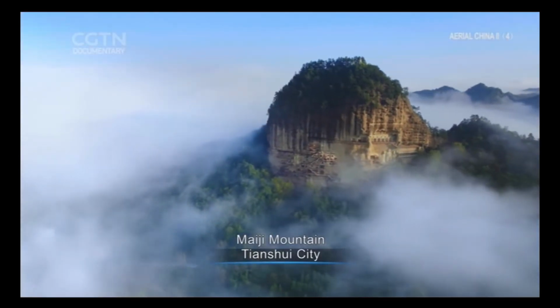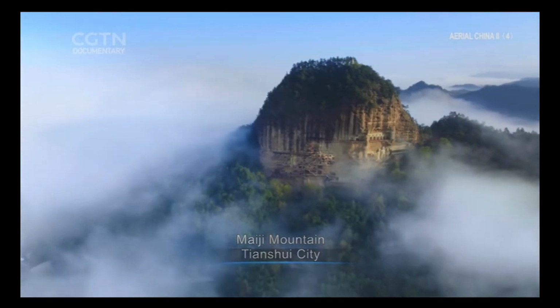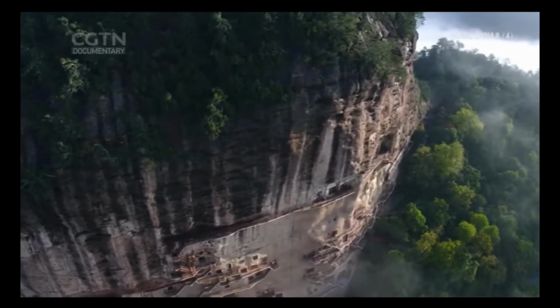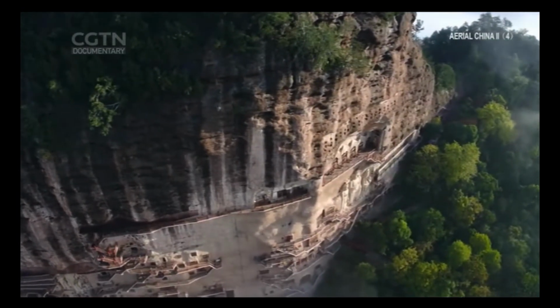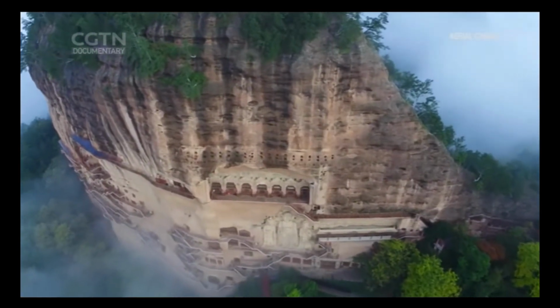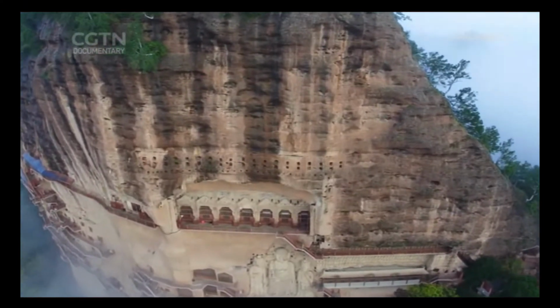This mountain is said to resemble a stack of wheat straw, hence its name, Maiji Mountain. And there's much more to this mountain than meets the eye. Burrowed into sheer cliffs, up to 140 meters above ground, are more than 200 grottos, containing more than 10,000 sculptures and nearly 1,000 square meters of murals.